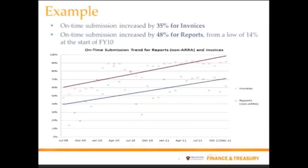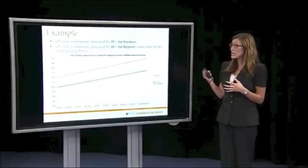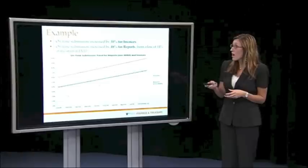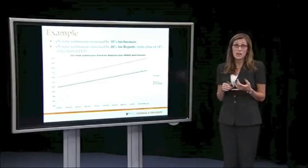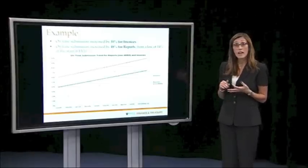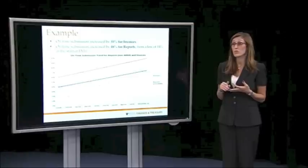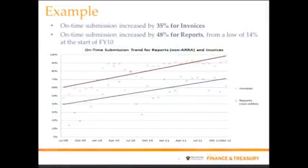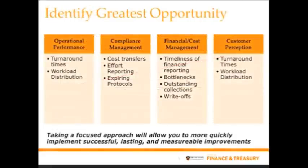So what did we do? We looked at our business processes, we looked at our systems, and we also took this information and gave it to the staff in the post-award office who were actually doing the day-to-day work. Over 2 years, as a result of updating our business processes, being more transparent with the data, and also implementing short-term system solutions, we were able to increase our invoice on-time submission by 35% and increase our on-time financial reporting by 48%.